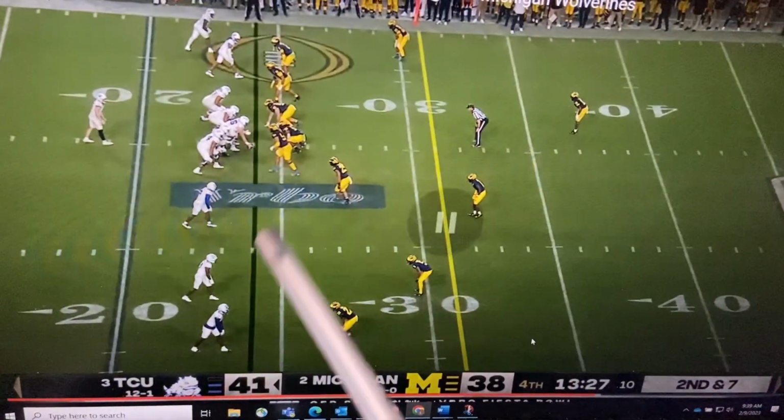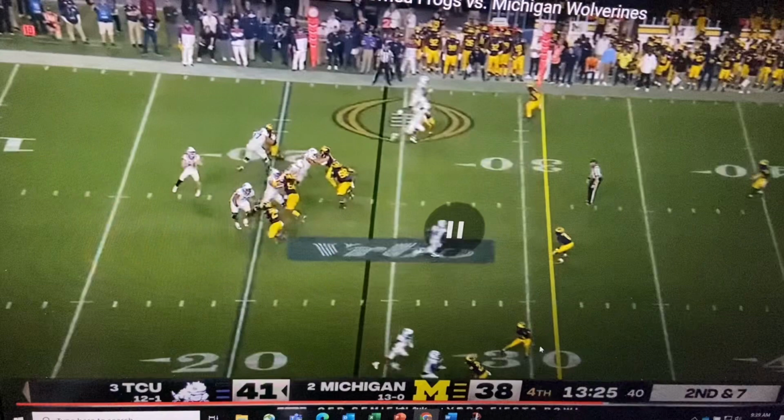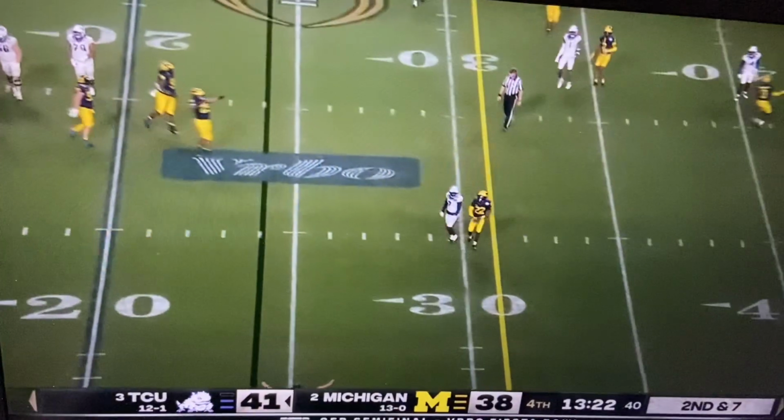But the pressure gets home. Watch the end work inside to the guard. Guard not prepared for it in his stance. Gets him into his body. He gets pushed right back into the quarterback's lap. Hand up, knockdown.